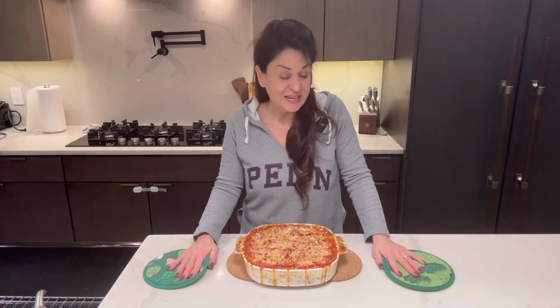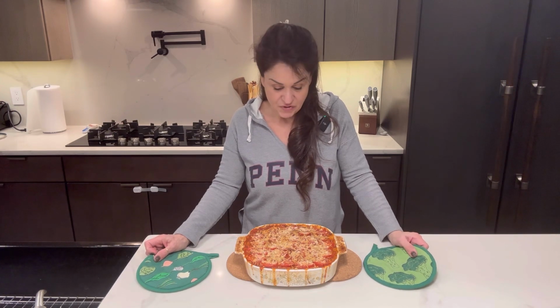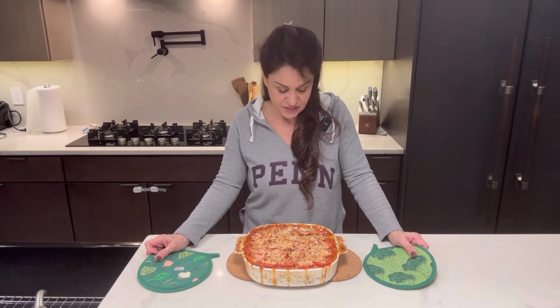But anyway, it was fun making the ricotta mozzarella mixture with you. I've got to think about what I'm going to call it because I'm going to put it on the app and the website for you to pull the recipe down and go ahead and use it yourself.